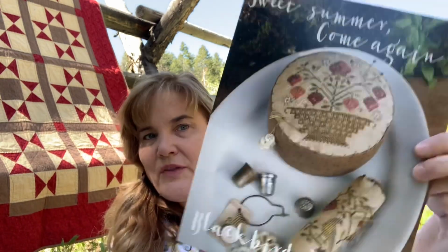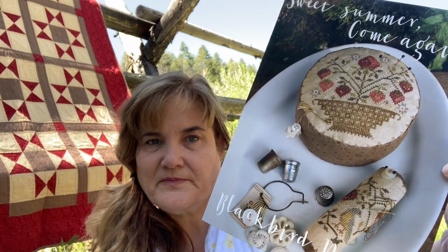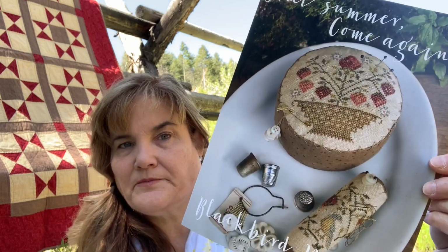It was perfect. And then I did get a Blackbird design that had been reprinted. Sweet Summer Come Again. Both of these acquisitions were from Maggie's on Main, my LNS. And this one, I don't know when it was first. It's been 2020. I'm sure this is a reprint. I'm just sure of it. I might be wrong on that. Anyway, Sweet Summer Come Again.